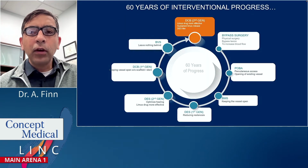So this first slide goes over interventional progress. You can see there have been many stages or many devices or procedures that have been introduced for revascularization. I would tell you more recently we've had DCBs first gen, but the second gen sirolimus-coated balloon represents perhaps the epitome of 60 years of progress in interventional.